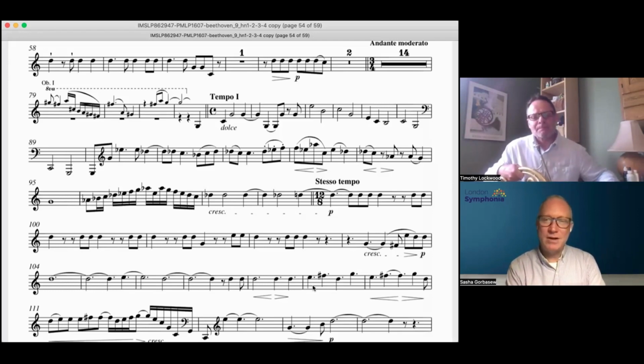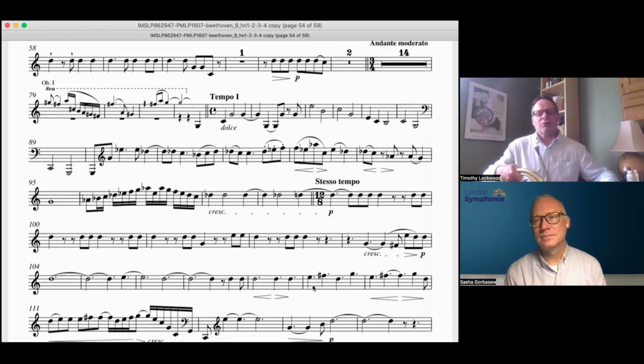So as you're preparing for the concert, what are some of the challenges? What are things that you need to address, or do you have to practice or warm up differently, kind of gearing up to playing this piece? Sure, I do play a little bit more low register warm-ups when I'm working on this, just to make sure that I can get down to the basement there.